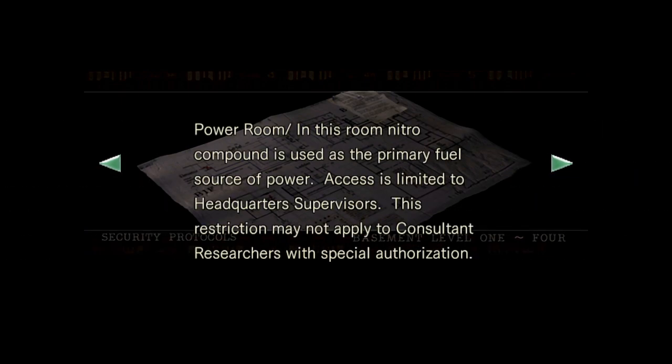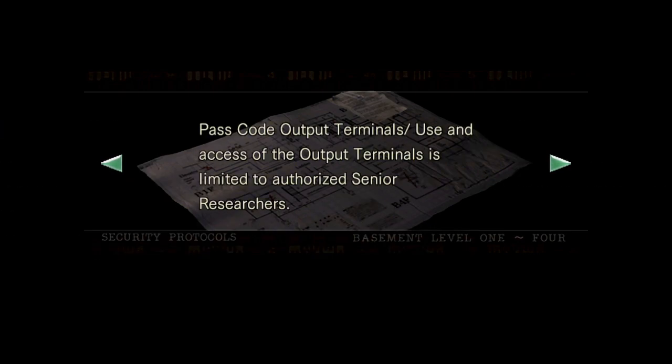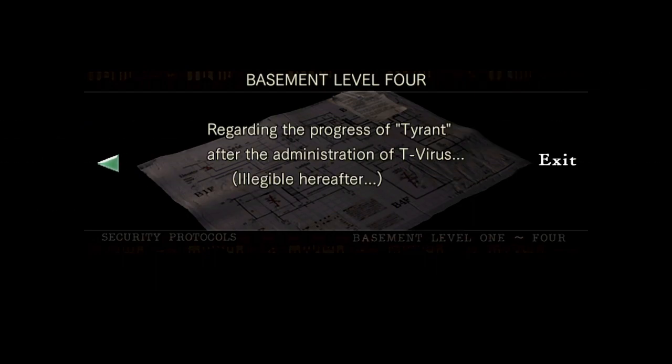Power room. In this room, nitro compound is used as the primary fuel source of power. Access is limited to headquarters supervisors. This restriction may not apply to consultant researchers with special authorization. Passcode output terminals. Use and access of the output terminals is limited to authorized senior researchers. Basement level 4. Regarding the progress of Tyrant after the administration of T-Virus, illegible hereafter.